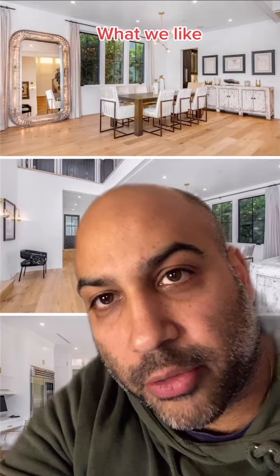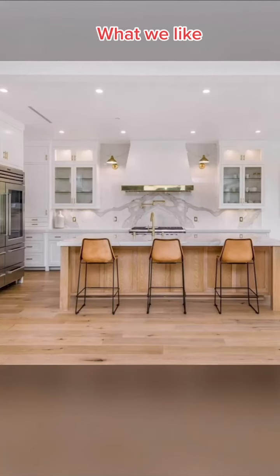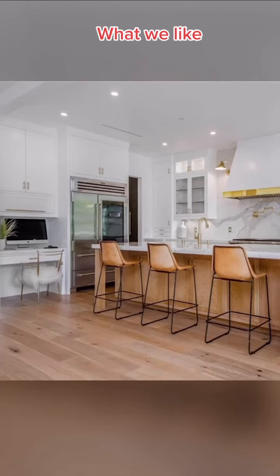Here's what we love about this house. We love the wide plank floors. We love all the circle mirrors. We love the stone backsplash. We can all agree that this is a nice piece of stone. We love this fridge, that there's a solid 2BMS in here. The gold around the hood. As a Persian, I would wear this hood as a necklace if it were possible.